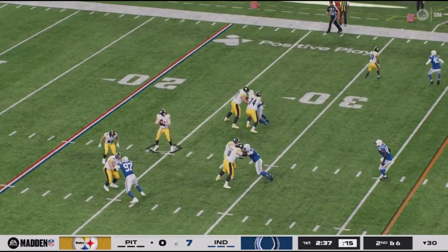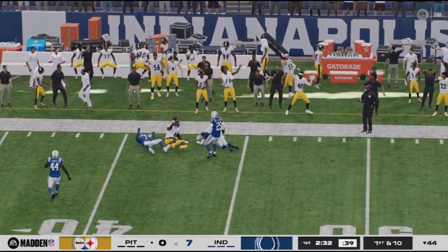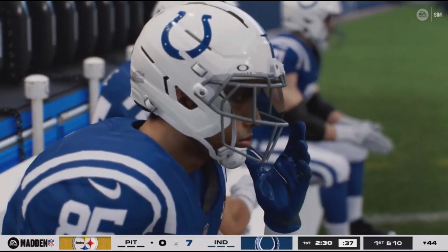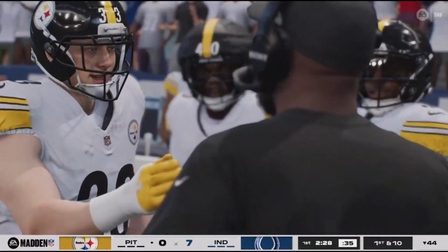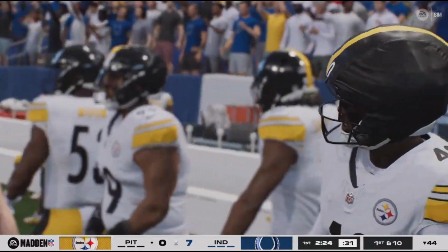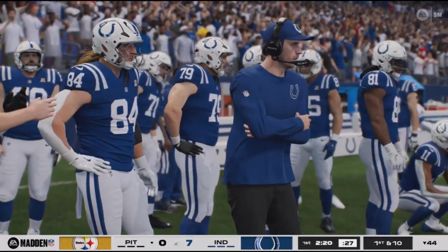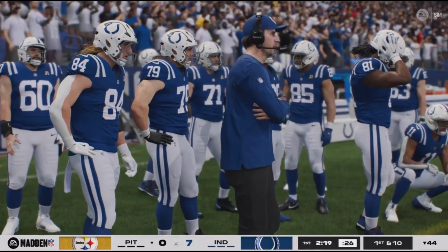Looking to throw. Howard. That's complete to DK Metcalf. And they'll get it up just short of the 45 at the 44. First catch of the ball game there for Metcalf. And a first down to boot. A gain of 13 yards. First down, Steelers.